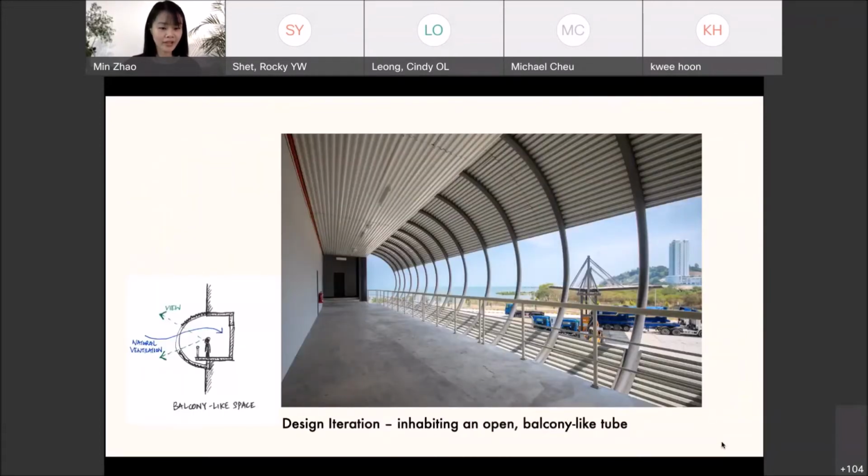Now, as you turn around the corner, we come to a space where the tube is now transformed into an open balcony-like tube. And with that, the views are geared towards the docking platform. So the docking platform is the place where the filled silos are being transferred onto a bigger truck and then sent off to landfill.